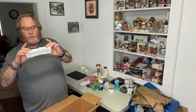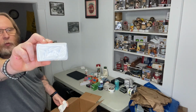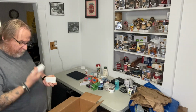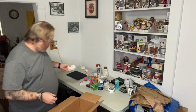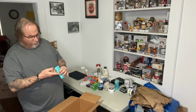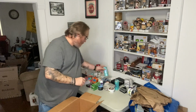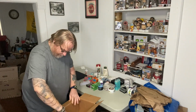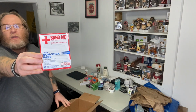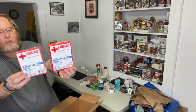Dial. God, you can barely see it. Body soap. Regular soap. I do not use regular soap. It smells good though. Here's another deodorant, which is still good for 2 years. Then I have two of these. Oh, wait, is it? Yeah, two of the same.